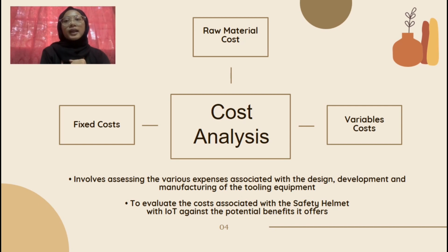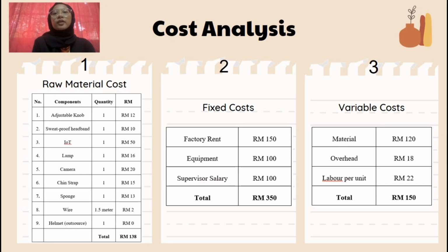As we can see from the slide, there is 3 important costs in getting cost analysis. So we have raw material cost, fixed cost, and variable cost. In the next slide, we will show about the details analysis on these 3 costs. The first one, we list all the components for raw materials with its quantity and cost. In designing safety helmet with IoT, we have adjustable knob, sweat-proof headband, IoT, lamp, camera, chin strap, sponge, wire, and of course a helmet. The total cost of raw material is RM138.